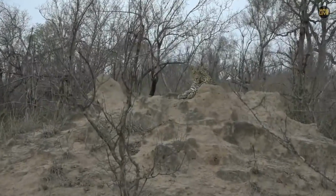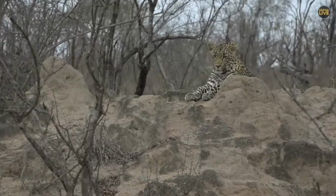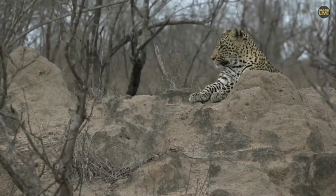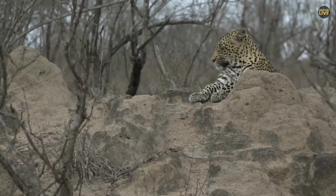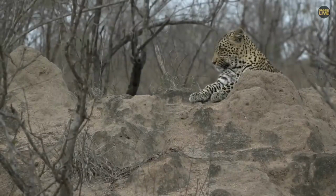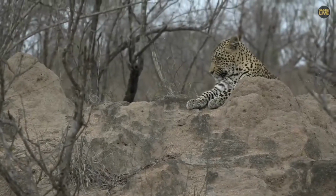Yes, El Principessa is very comfortably lying on her termite mound. And if I was naming a leopard in the Sabi Sands, I'd probably say, this leopard likes to hang around on termite mounds. I think we should call her Termite Mound. That's a good idea. Let's call her Termite Mound the leopard. For those of you who don't know, that's what Shidulu means. Termite mound.